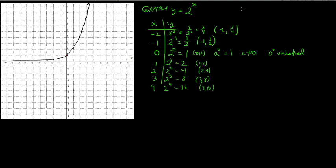So something like this. That's actually a pretty good graph. It helps to have graph paper, obviously. So this is the graph of y equals 2 to the x, or I should say f of x equals 2 to the x, because it is a function. It satisfies the vertical line test and so on. So that's a pretty good graph here.